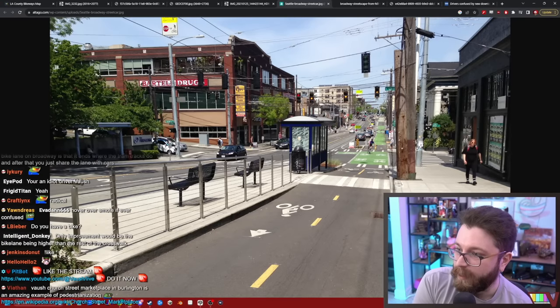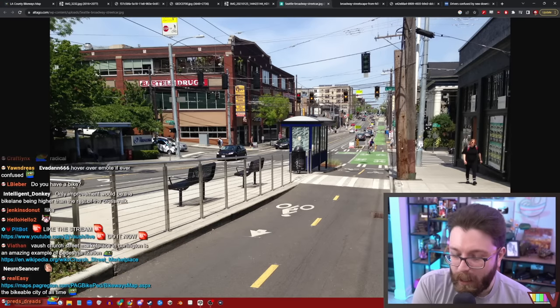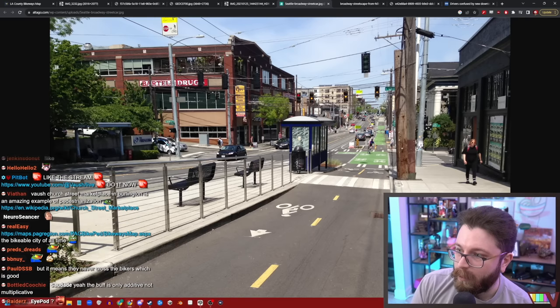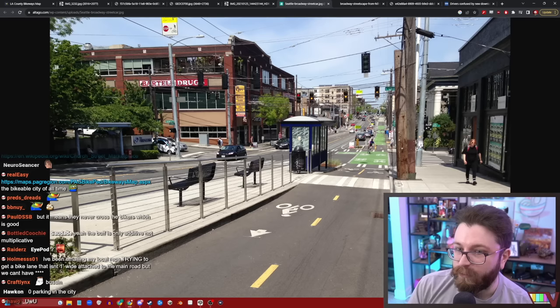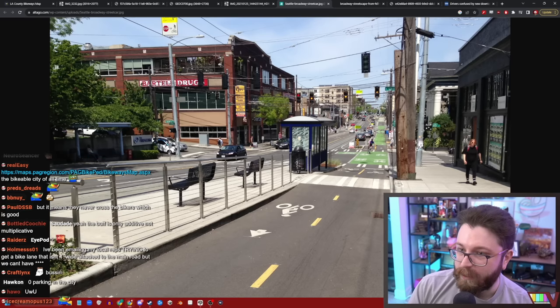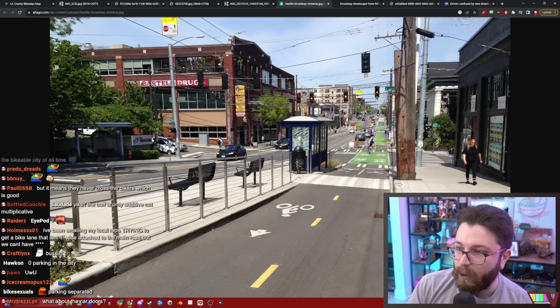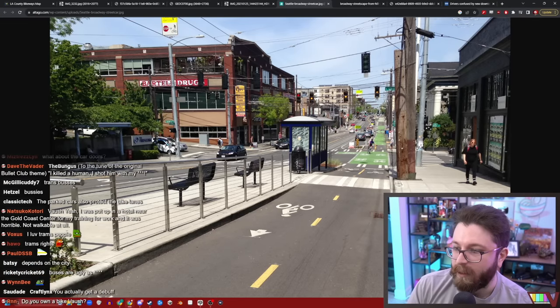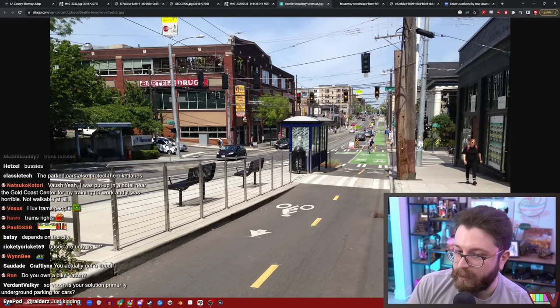What's better, trams or buses? There are benefits to both. But trams are kind of worthless if they don't have their own lane. Buses are very versatile. Trams are good in very specific lines and routes, but they need to have their own lane that they can travel up and down. That's the whole point, right? Because trams can do things that buses can't.